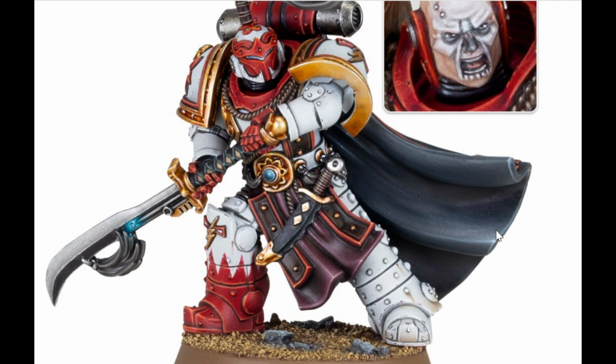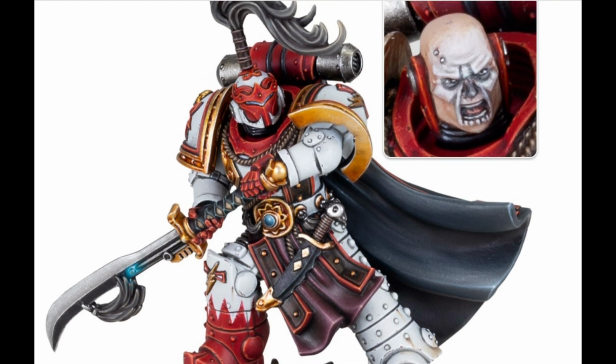You know this, guys. I've said it before, and I'll say it forever. If his rules were in the Legion Astartes book, I wouldn't be complaining, because you need that book to play White Scars anyway. But this is the one model for White Scars, and it's going to be in that book. Yeah, I'm not a fan of that. But no, he is a lovely, lovely model. I cannot really make any real complaints.